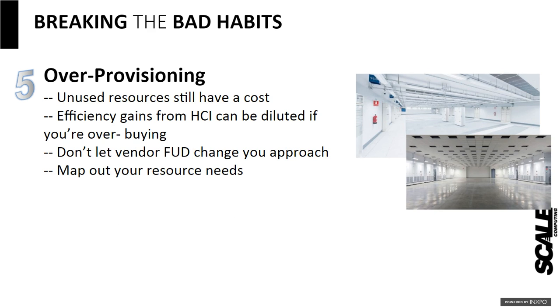And the resources that you pay for, especially if you think of a hyperconverged infrastructure stack, it's like your own private cloud on premises. So you're paying for those resources whether or not you've got a customer internally using a VM, let's say. So those unused resources all still have a cost. And if you're overbuying, some of the efficiency gains and the cost savings you can get from HCI really can be diluted and wiped out if you're buying more than you need.